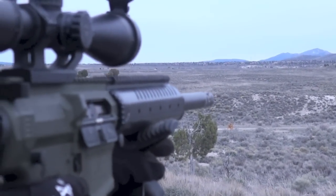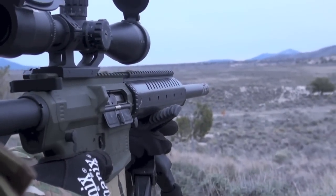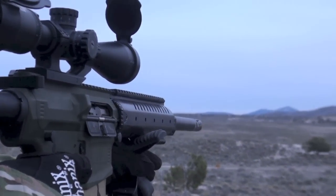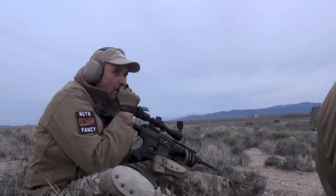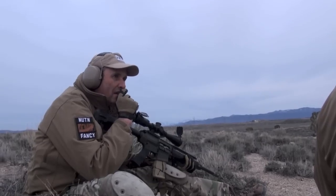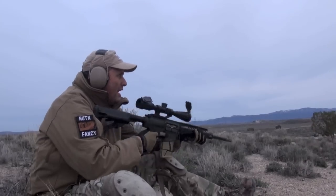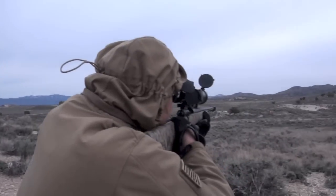I don't know if I mentioned, by the way, the other chamberings. 308 is the standard. I recommend that one. Then you have 6.5 Creedmoor. I love that caliber. Why? Because it's so flat shooting, the Creedmoor, and it's soft, it's easy, you don't have throat erosion. You're going to have to reload for that one for sure. You just can't afford to go out and buy Creedmoor. And I think I said 243. There might be a couple more I forgot. The top runaway favorite, again, is the 308. Obviously. So, I recommend it.